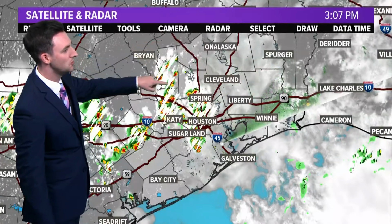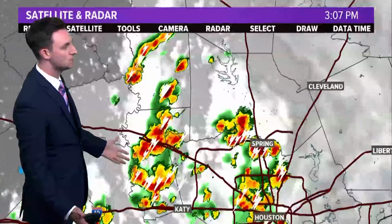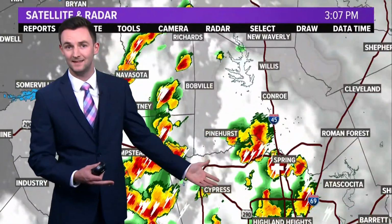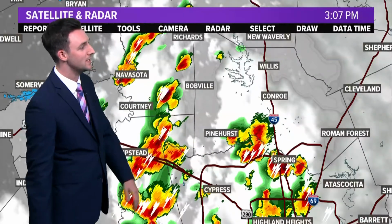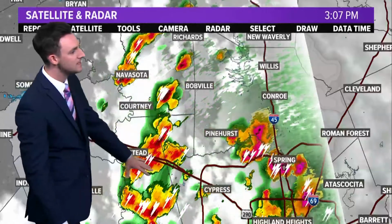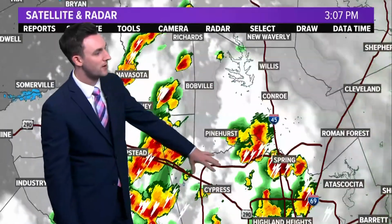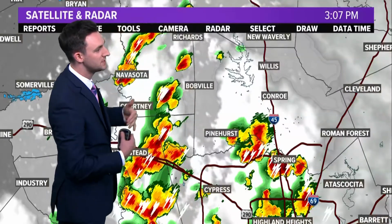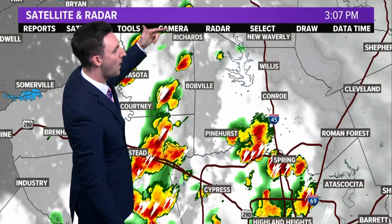Let's get a little bit of a closer look. Some pretty good lightning strikes. Again, these storms are electric. It's nothing overly impressive, but we haven't seen a setup like this in quite some time. So Navasota, good downpour for you as you go down through Hempstead. Cypress, you've got a few downpours in your area. Spring, Conroe, the Woodlands, you're seeing a couple thunderstorms. And again, all of this is moving off towards the west.